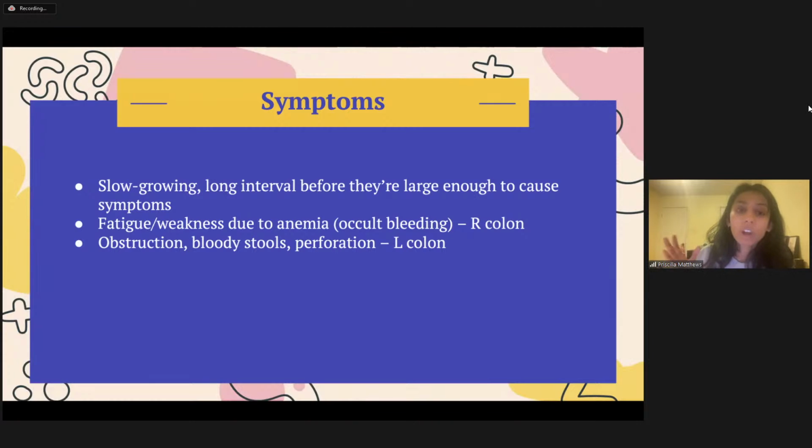As I mentioned, the ascending colon is on the right side of our body, and then the descending colon is on the left side of our body. And the descending colon is closer to our rectum and anus, which is where we poop out the feces.